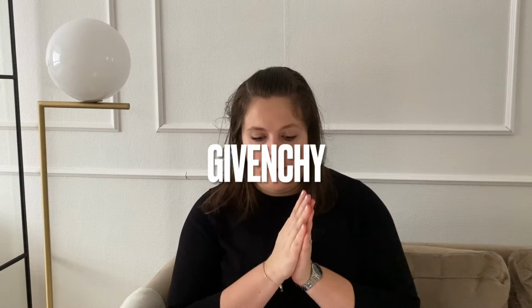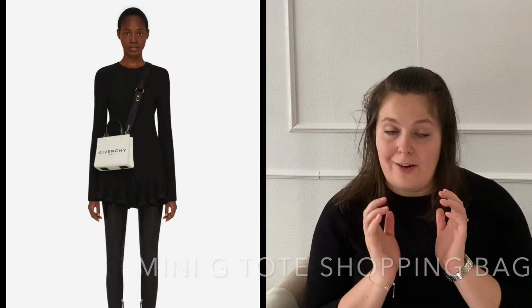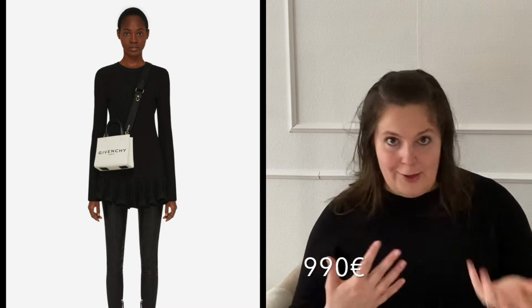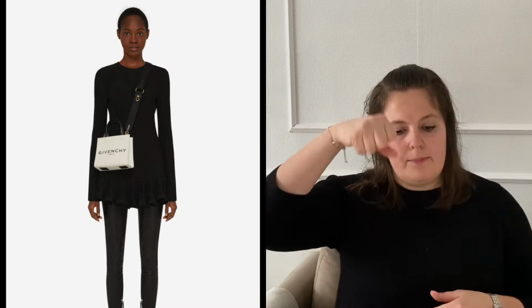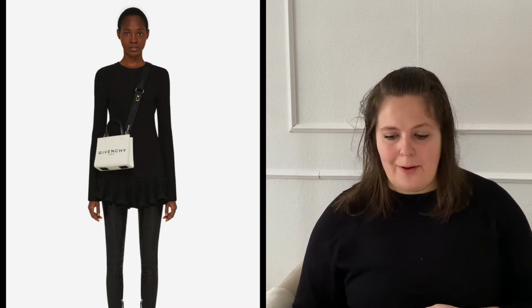Nylon bag. The third designer house I want to mention to you is Givenchy, and they offer this mini G tote shopping bag for 990 euros. And here it is, as you can see. It's not a big tote, but it looks super practical. It's made out of a canvasy material, and the handles are leather. I chose this color combo as I think it looks really great.